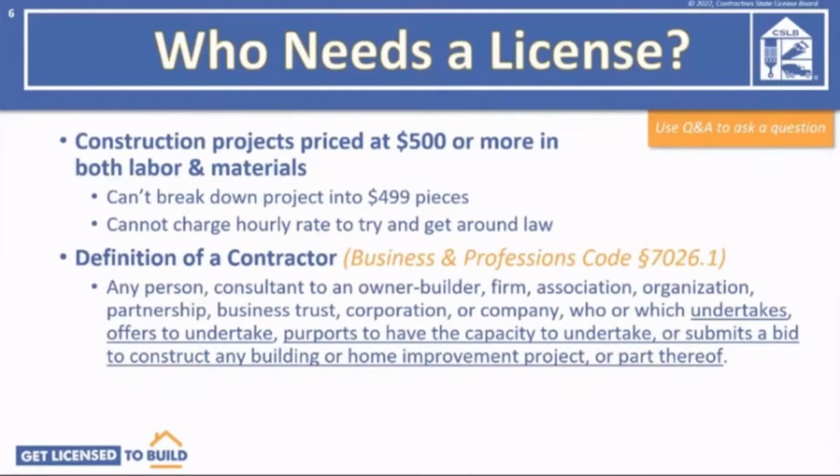If the hourly costs times the number of hours for the job totals $500 or more, you need a contractor's license. So what is the definition of a contractor? The definition comes from the state's Business and Professions Code. In this case, it's section 7026.1. We've got a link to the code at the top of the page if you download the presentation. I'll read the entire code, but pay special attention to the part we underlined.